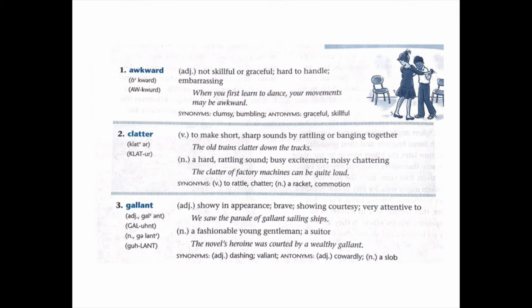Number 2 is clatter. It's a verb that means to make short, sharp sounds by rattling or banging together. The old trains clatter down the tracks. It can also be a noun that means a hard, rattling sound, or busy excitement, or noisy chattering. The clatter of factory machines can be quite loud. Synonyms for the verb clatter are to rattle or to chatter. Synonyms for the noun are a racket or a commotion.